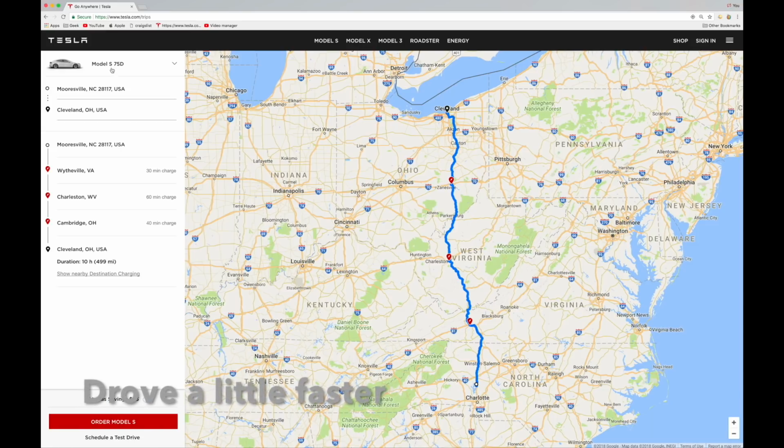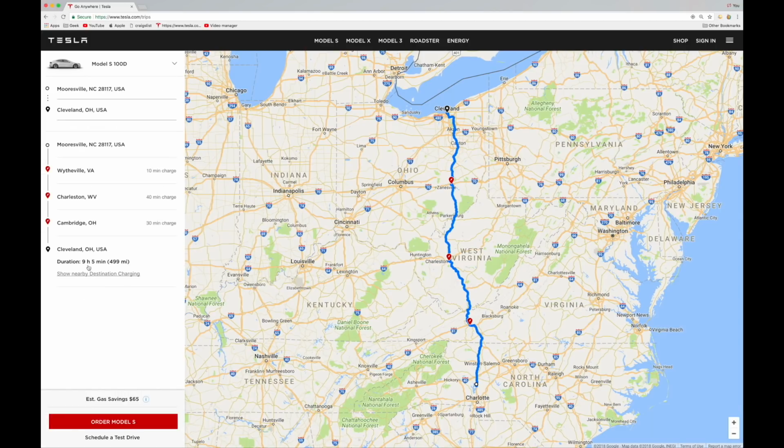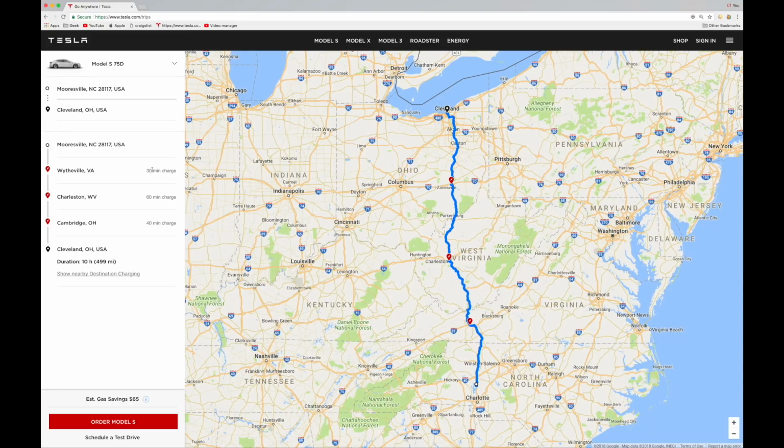We actually made it in 10 hours, but we actually charged it a little longer at each one. But let's see what it would be if we got the 100 kilowatt battery. So in this instance, it would only save about an hour. I mean, you see the charging times. In Withville, Virginia, we'd only have to charge for 10 minutes. And that is crazy, only charging for 10 minutes when we had to charge, I didn't look at the last one. Let's see, 30 minutes. That's 20 minutes difference at that charger.